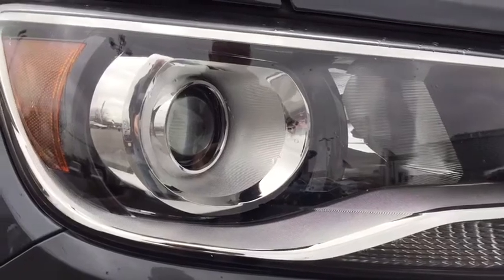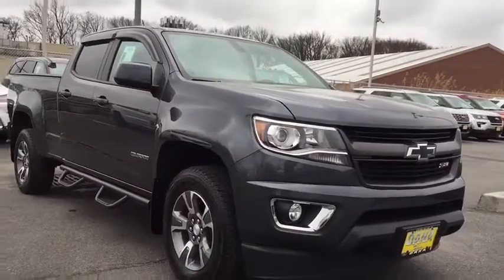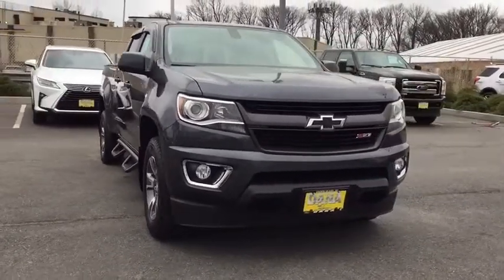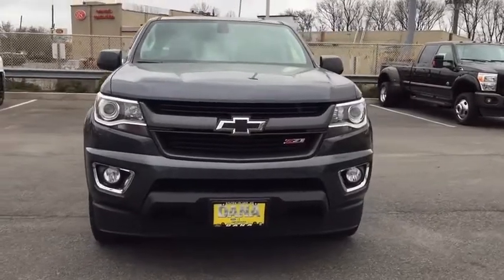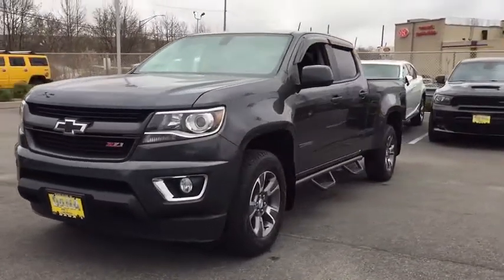Stop by and take a look at the 2017 Chevrolet Colorado. Great hauling capability, powerful, rugged, and a great Chevy price, Colorado is it. This vehicle has less than 35,000 miles. Here are some of this vehicle's great options.